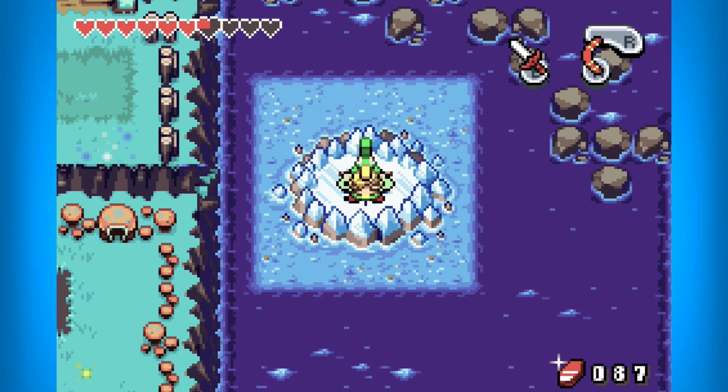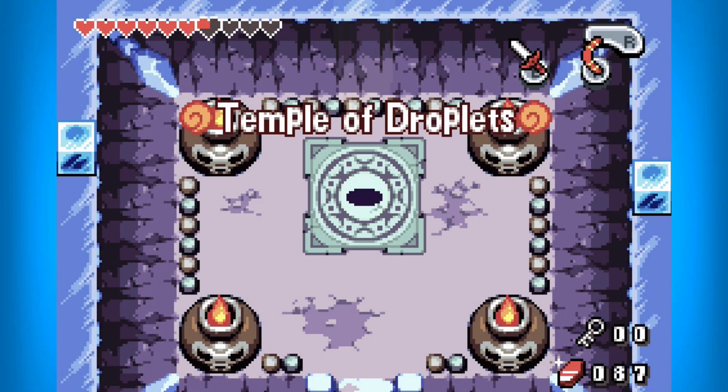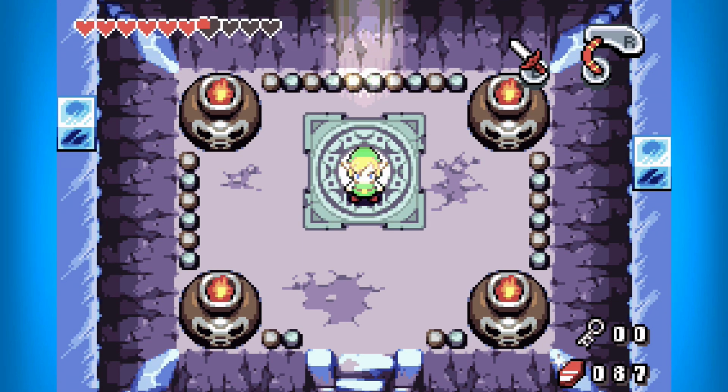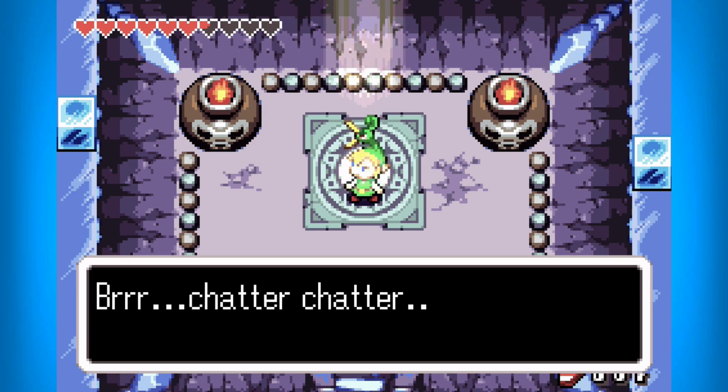I love collecting the books, by the way. That's so fun. The books, it's fun. But we did need to see that.